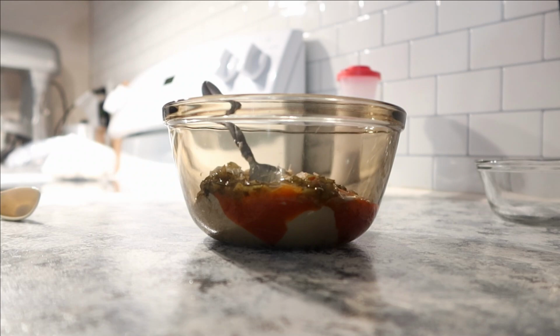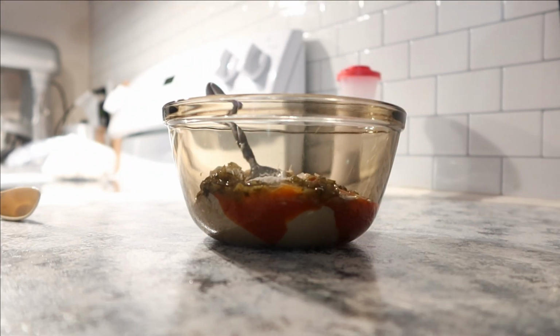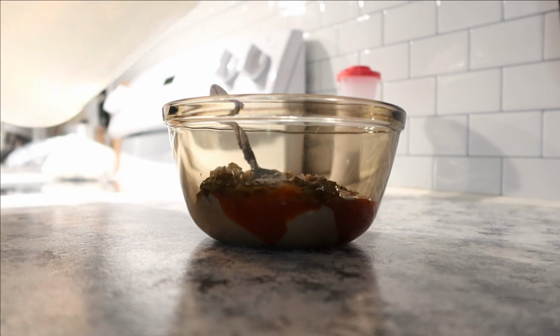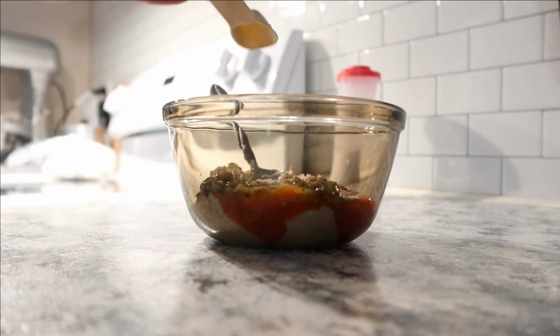So we're gonna make one at home today, and for the sauce mixture, I'm gonna leave the recipe down below for you guys, but basically it's just mayonnaise, some French dressing, pickle relish, vinegar, and I can't remember what else, maybe some salt. But like I said, that recipe will be down below for you guys.